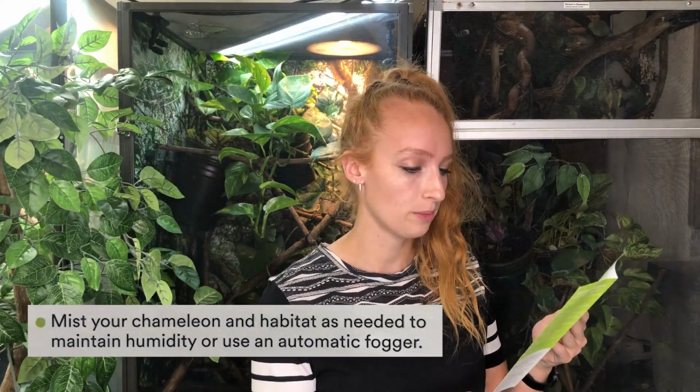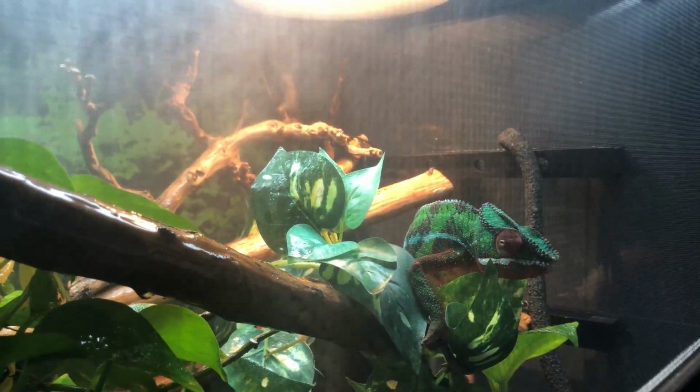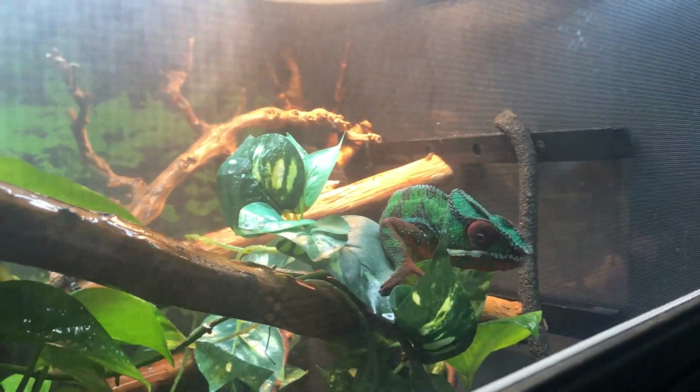It says what is this? 1, 2, 3, 4, 5. Fifth bullet, mist your chameleon in habitat as needed to maintain humidity or use an automatic fogger. I think this is great. It would probably be helpful to mention that it's important that your chameleon enclosure dries out between mistings, and it's okay that you have highs and lows in your humidity levels. So my recommendation is just to mist once in the morning before lights turn on for 2 to 4 minutes, and then once in the evening before lights turn off for 2 to 4 minutes. But it's totally dependent on the humidity levels that your chameleon requires.